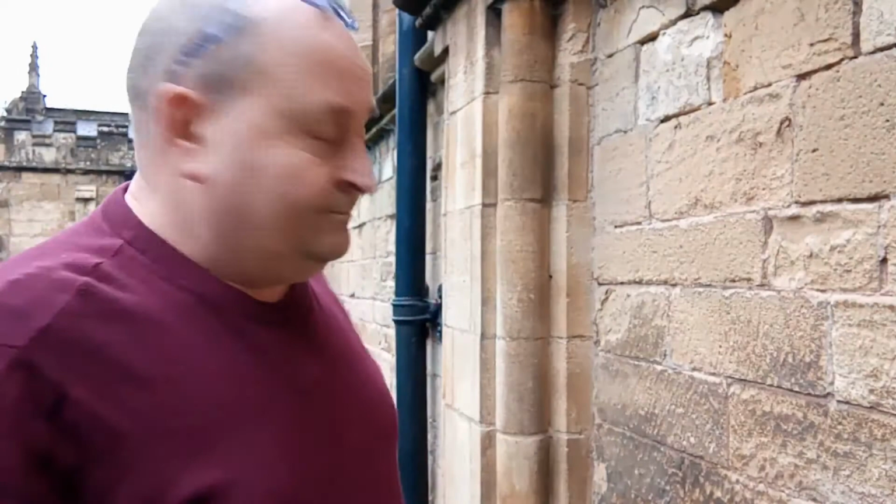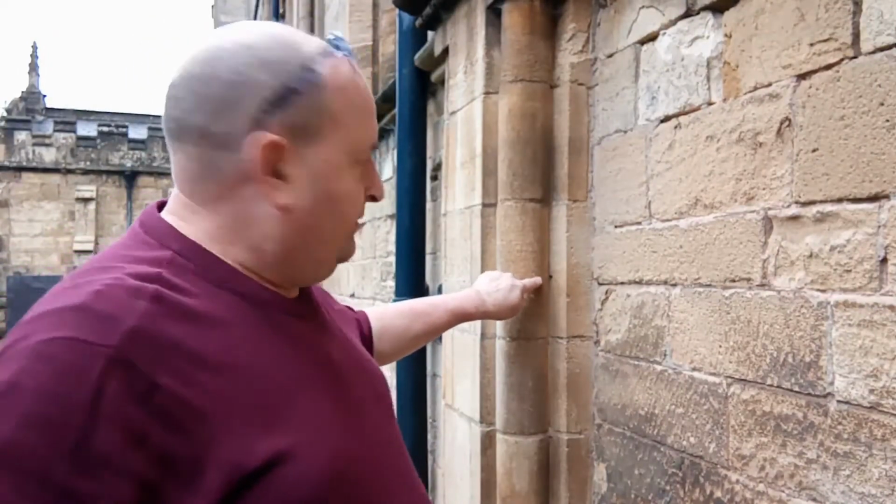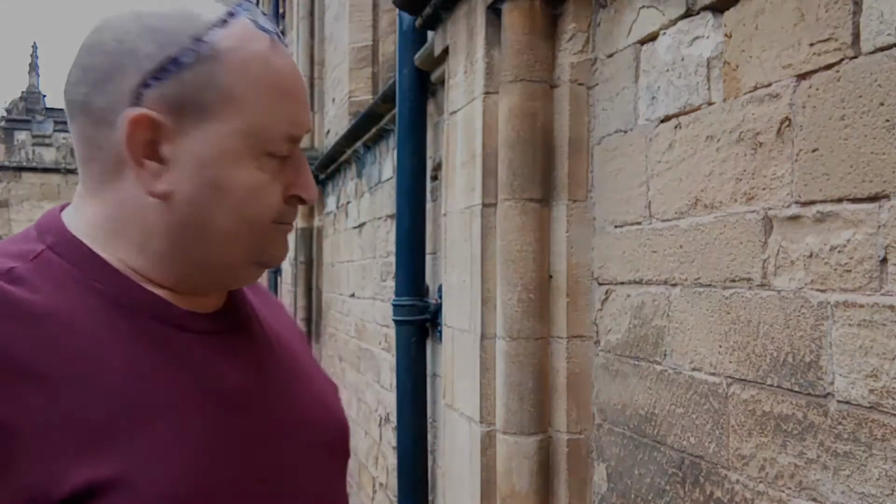And I was right, because just here, tucked away in this column-like recess, is an old female Leiobunum species A.